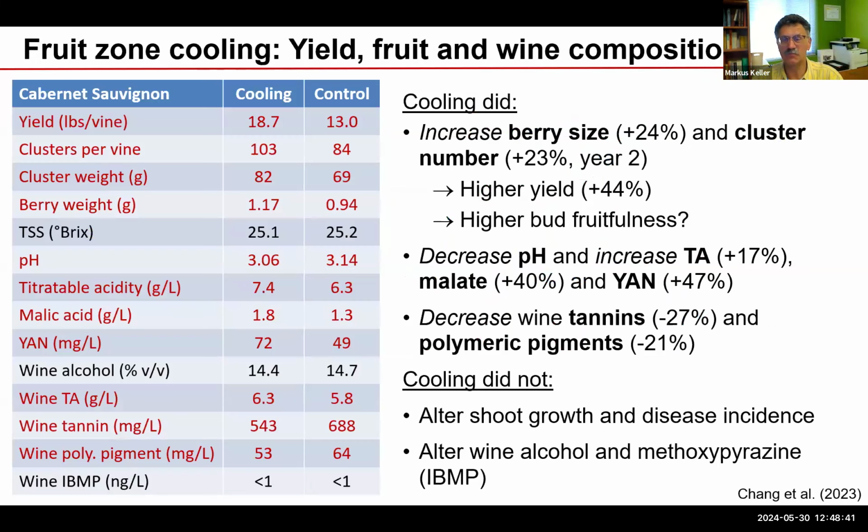So then you're wondering, what effect does that actually have on what we're interested in, other than just cooling the canopy down? On the table, this is for the 2022 season. We ran this over 3 growing seasons, and the results were quite consistent. We had wine made at the WSU Wine Science Center by Jim Harbertson's team, and then analyzed both fruit and wine for components that we were interested in, as well as looking at yield and disease incidence and so on.